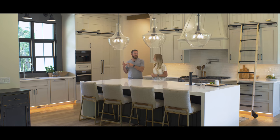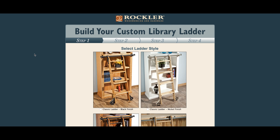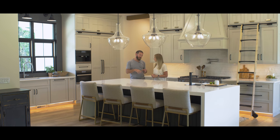And the cool thing was that when I needed to figure out the ladder that was going to go in here, we headed on over to Rockler Woodworking and Hardware, and they actually have a ladder wizard, which is kind of cool. It's actually like a program where you can go through and build your ladder exactly how you wanted.